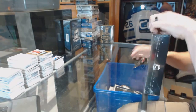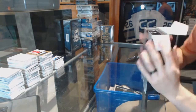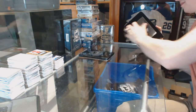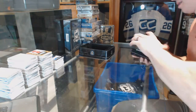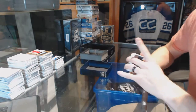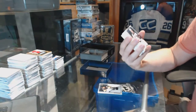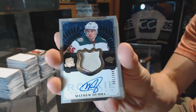All right, box three. Base card number 249 for the Pittsburgh Penguins, Paul Coffey. We've got a one-color rookie patch auto numbered 1 of 249 for the Minnesota Wild, Matt Dumba.